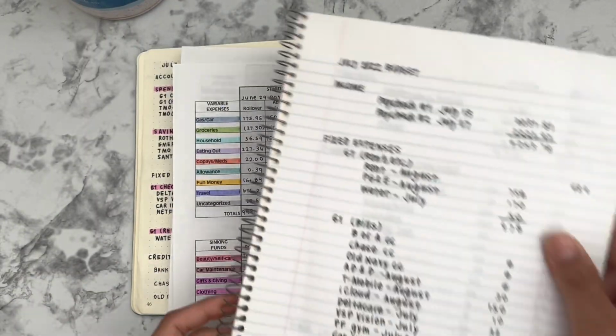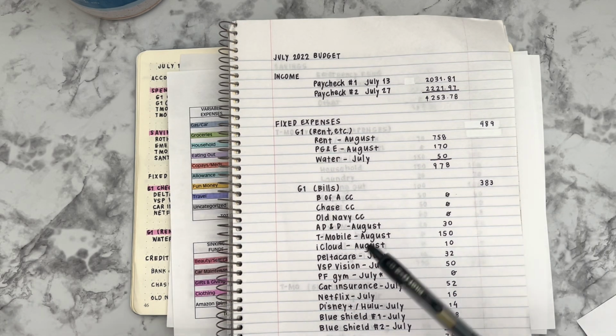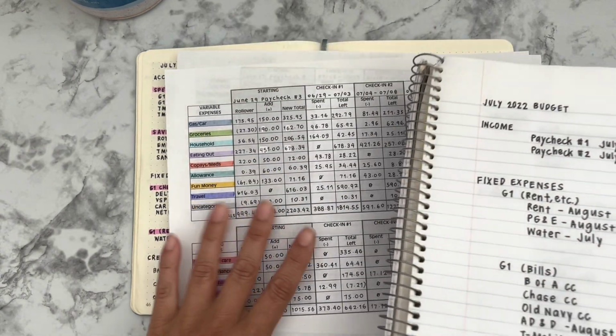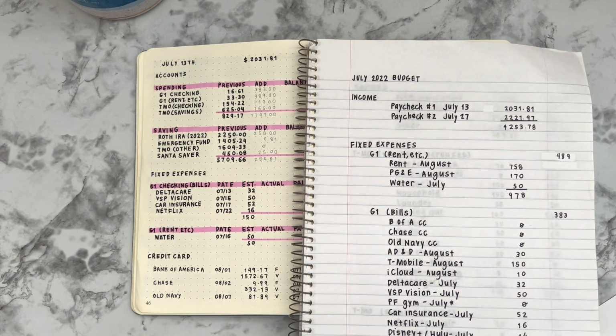This seems so long ago now, but I did do my July 2022 budget for the month of July, and there I put down how much money I was expecting on getting, which I did get: $2,031.81. That's because I missed 3 days of work and I only had 2 days of paid time off. Basically had Friday off without pay.